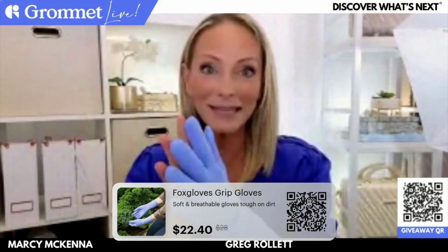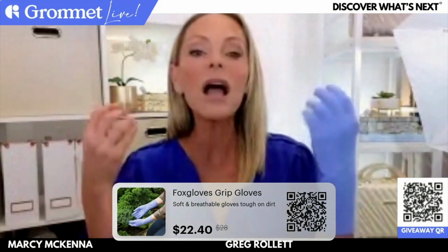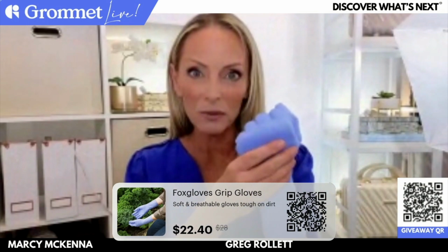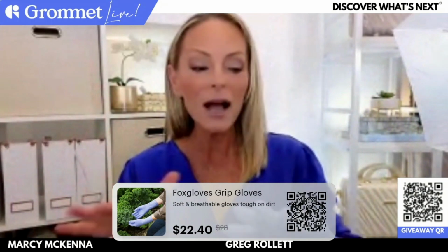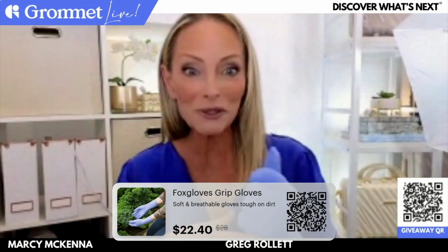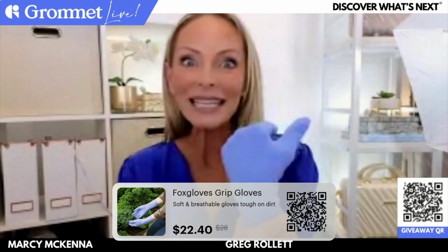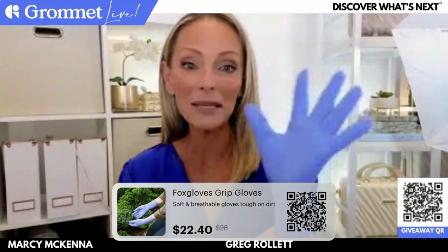And then the last thing I love about it is that I learned that they are SPF 50. So you're actually getting that sun protection through the material, which is super cool. And I know most people don't realize that the sun does penetrate material. I do know that. And I do know at my age, my hands are starting to show those little age spots, unfortunately. But knowing that these have that sun protection is really just an added bonus. So I am in love with these.